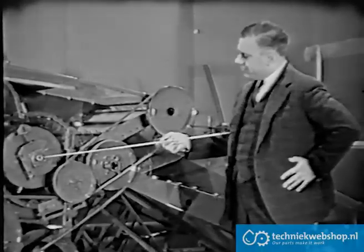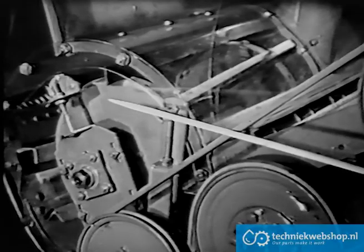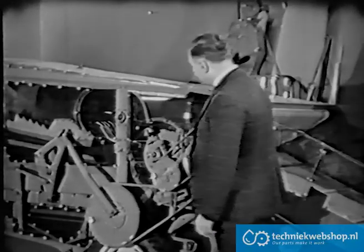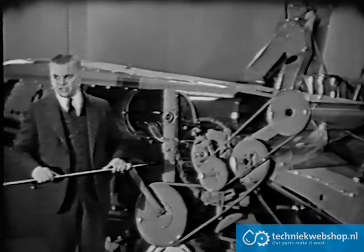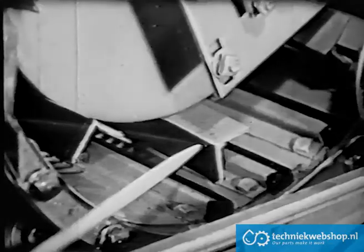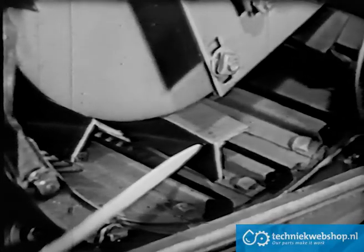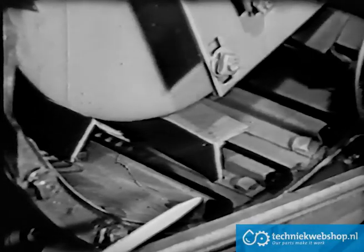Now, this large diameter flail-type cylinder extends the full width of the machine and runs on ball bearings. It is quickly adjustable up and down. And if for any reason you want to remove it from the machine, you merely loosen this anchor plate and take it right out through the side. The steel cylinder bars are faced with specially selected long-wearing rubber, not too hard and not too soft. The concave bars are block rubber.